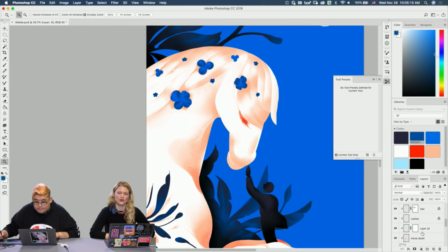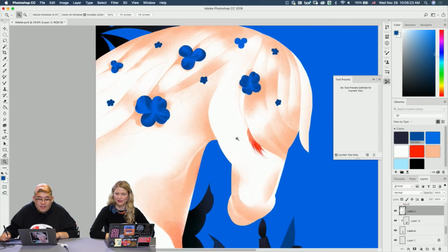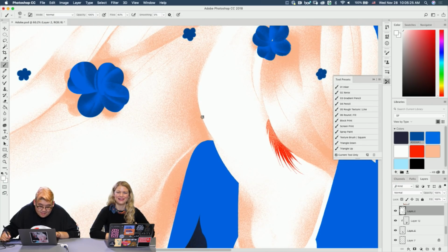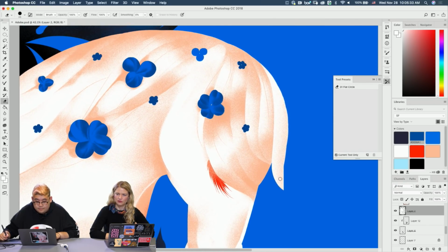So for those of you who are out there and joining us, we are here with Leonard Peng, and he is illustrating Big Horse with Small Man with Cape. Small man wearing cape. I love it. Making some final beautiful details.